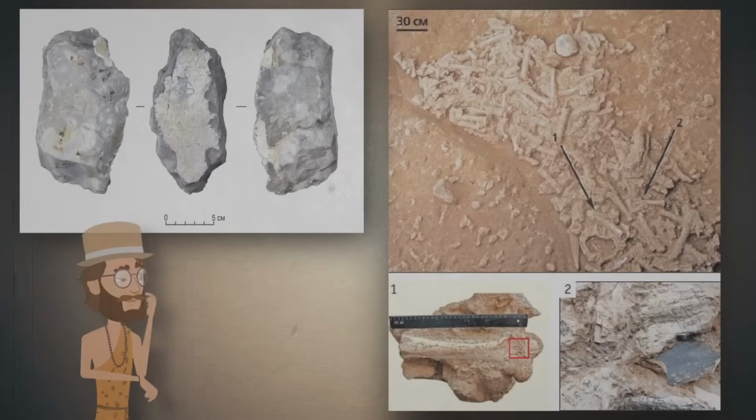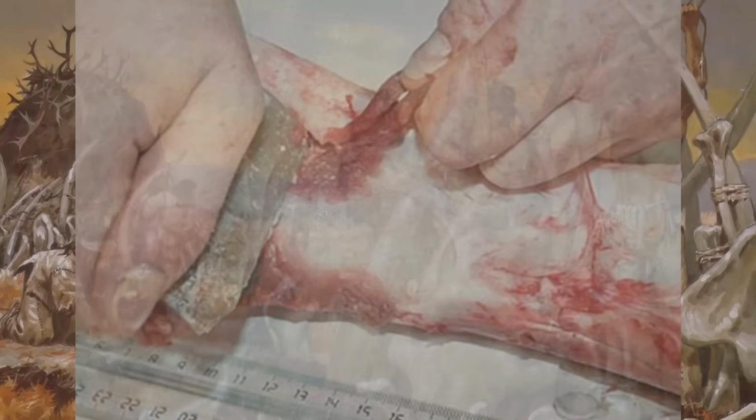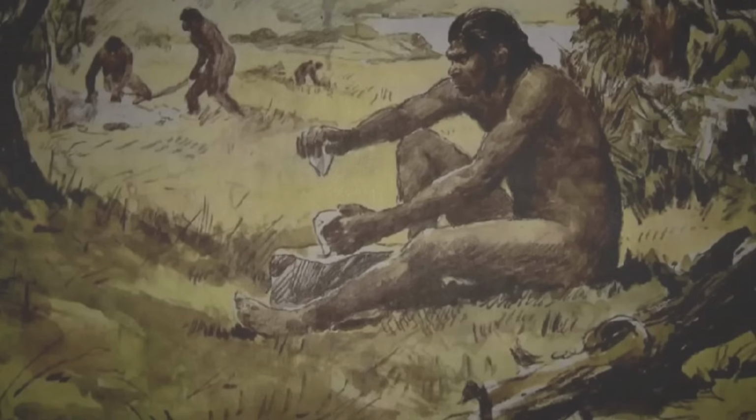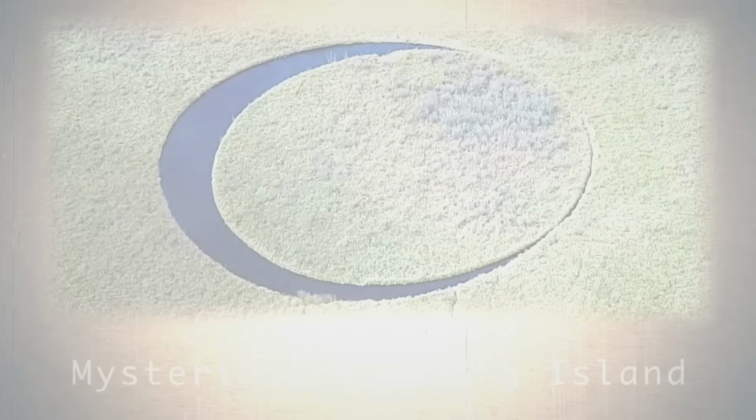Of interest are also giant tools weighing 5–6 kilograms, which according to scientists were used to split bones and skulls to extract bone marrow. Such tools are found at sites where ancient people cut up trophies.